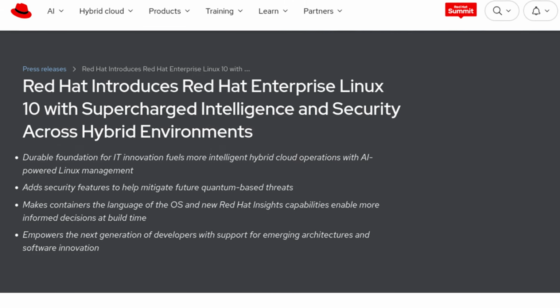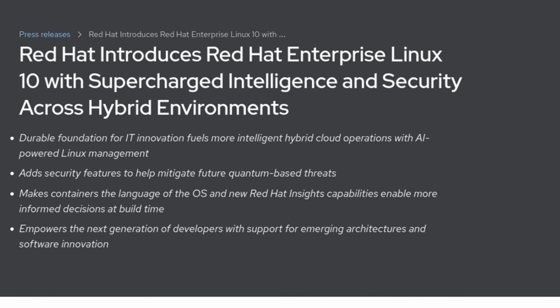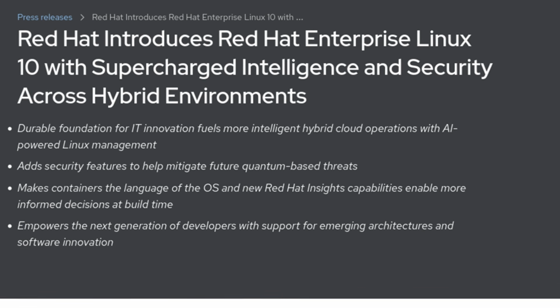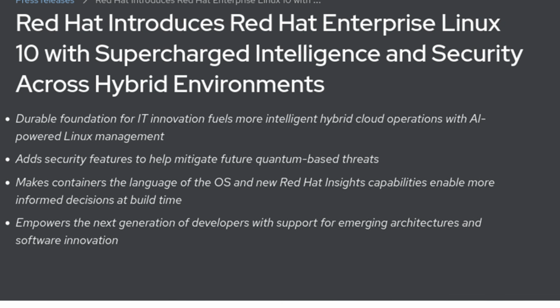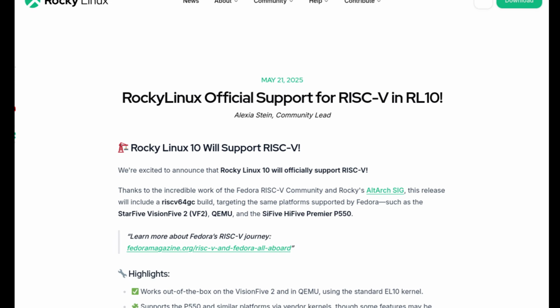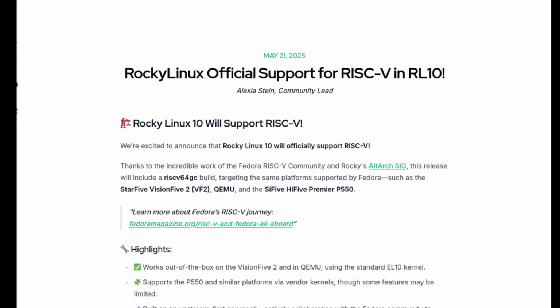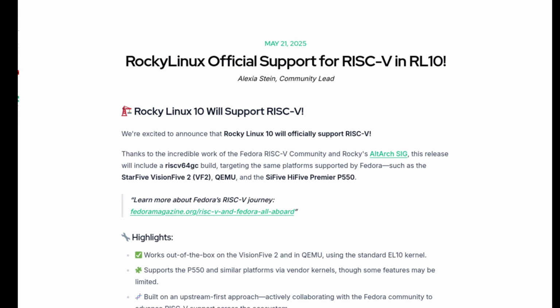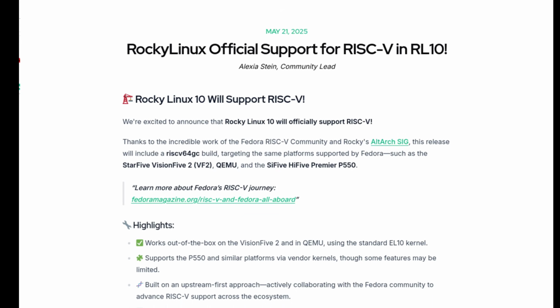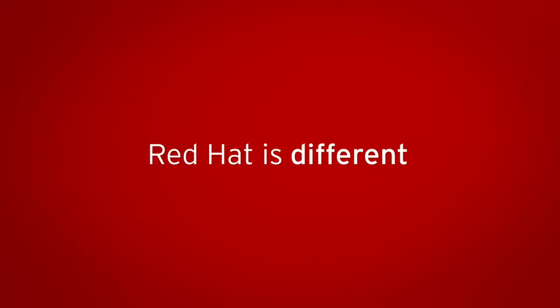Red Hat Enterprise Linux version 10 has just been released, one of the most iconic and at the same time controversial distributions in the open source world. At the same time, Rocky Linux has also been updated, the distribution born to inherit the legacy of CentOS after Red Hat's pivotal change, aiming to maintain a fully free and open source version of what was originally accessible to everyone. Red Hat is not a distribution designed for the average desktop user.